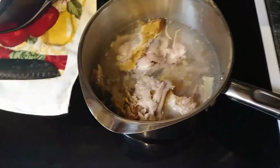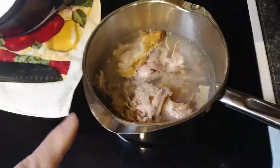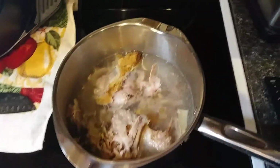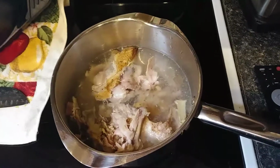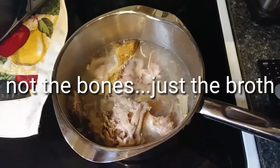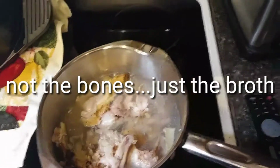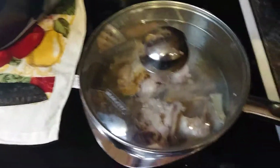Well, nothing really goes to waste in this household, so we cook up the bones and the skin and make a broth for the dogs, and then we pour it over their dog food, so they really like that a lot. And then the skin, they usually get that too, so yeah, they love it. It's nutritional and nothing goes to waste.